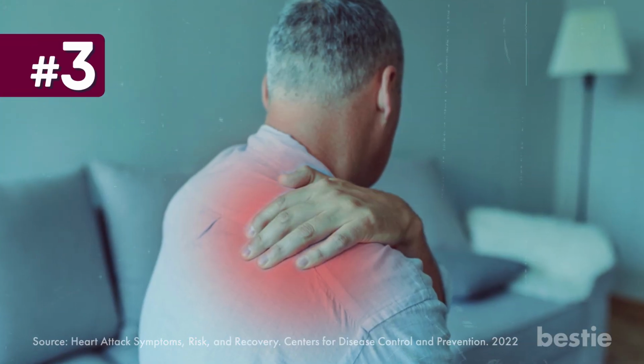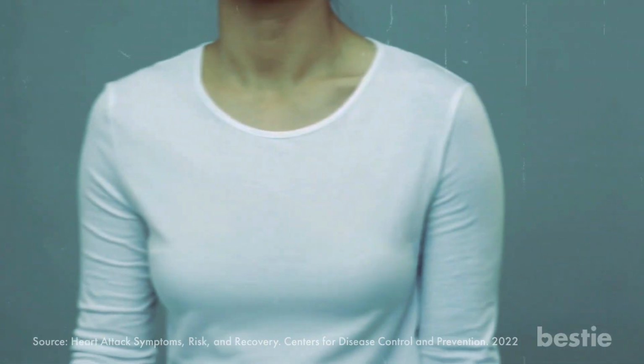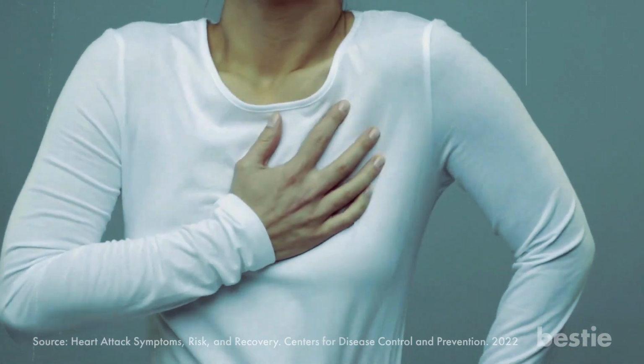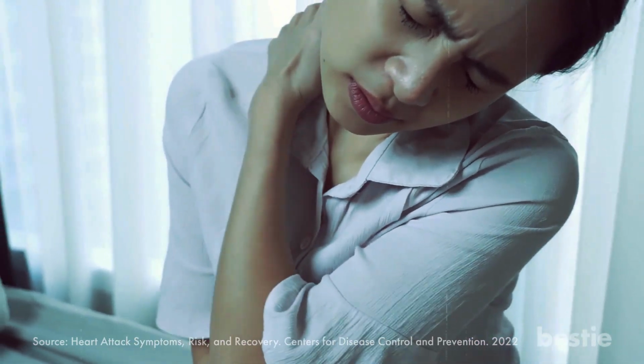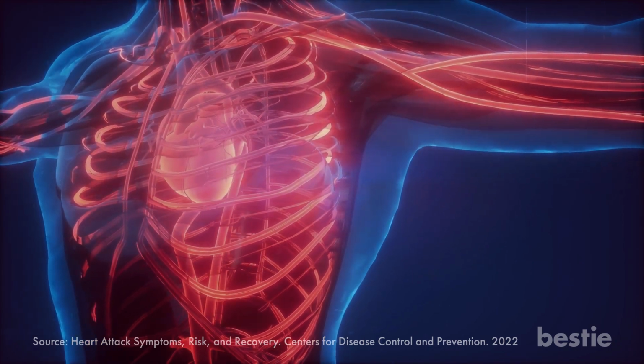Number 3. Pain in arms, neck, and shoulders. If chest pain gradually moves to the other parts of your body, especially the area surrounding your heart, like your arms, neck, shoulders, and back, this could signify an impending heart attack. You feel pain throughout your limbs because a nearby accessory nerve becomes irritated, causing discomfort.